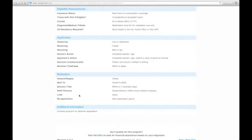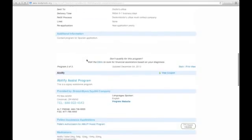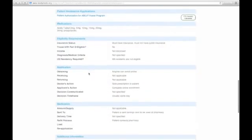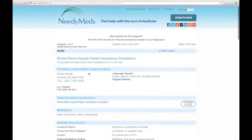You always want to look at the additional information section. That's where we're going to put things that don't necessarily fit into the bullet points. So we're not going to look through this program too closely, but you can scroll down and look through that. And then when you're looking for help for someone or for yourself, you always want to look through all the programs and figure out which one they qualify for, and maybe call multiple programs to make sure you found the one that will provide them the best assistance.